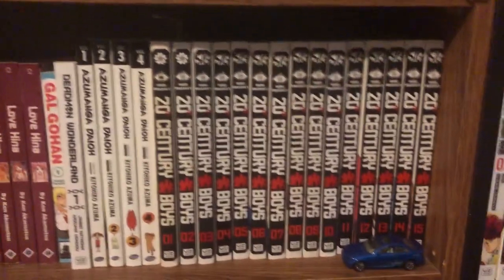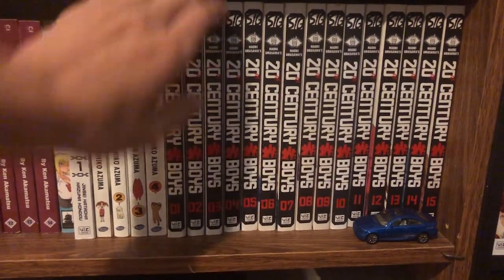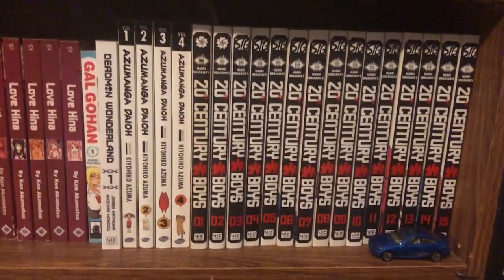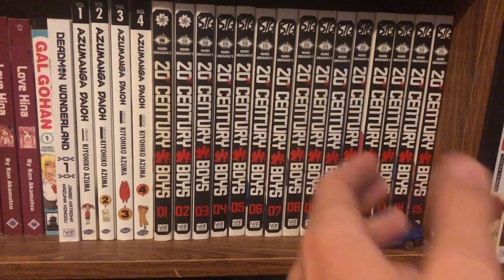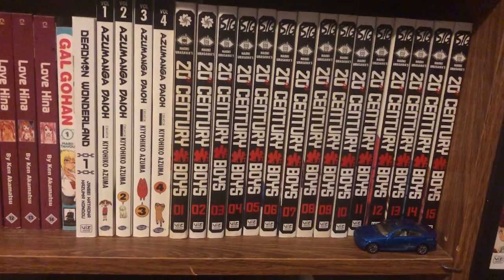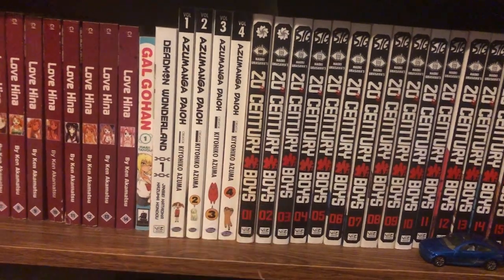All right, moving on to my staple in all manga collectors' collections. This is 20th Century Boys, volumes 1 through 15. This is not complete, only because as I was reading it, I got to volume 15. I wanted to collect moving forward, but volume 16 is out of print and it's very expensive, so I kind of stopped. But I do plan on finishing the rest of the series because this is such a good series.